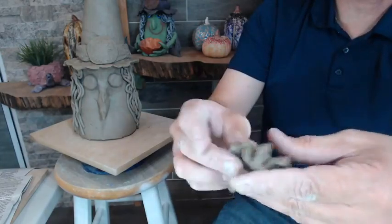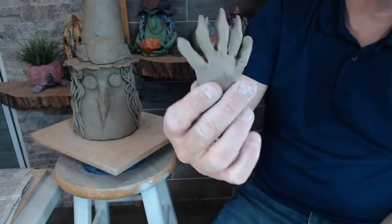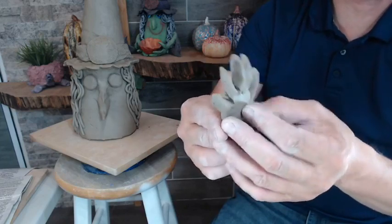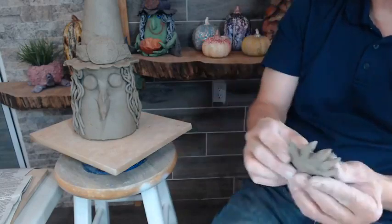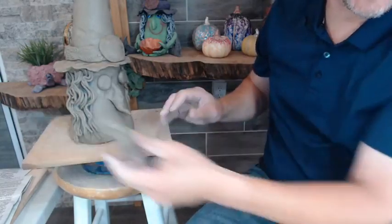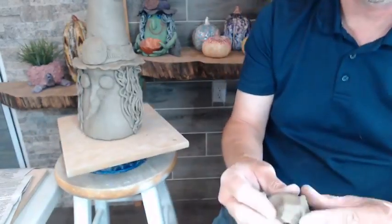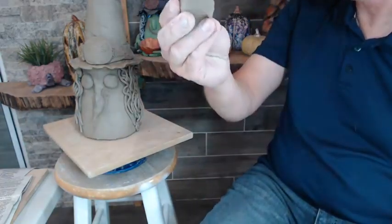But I will then kind of put those back together, and that is my hand. And I've had people sit there and make little indentations for fingernails and stuff. That's great. You want to put rings on her finger, go for it. But that's the basic way that I make an arm. Now when I add it onto the piece, we're going to actually put a hole in there and add that on. But I'm going to set the arm, and I'm just going to do one of them to show you guys. I'm going to set that aside, and we're going to making her boot.